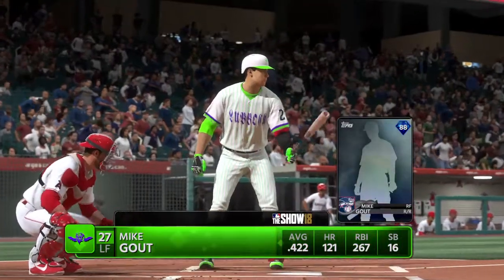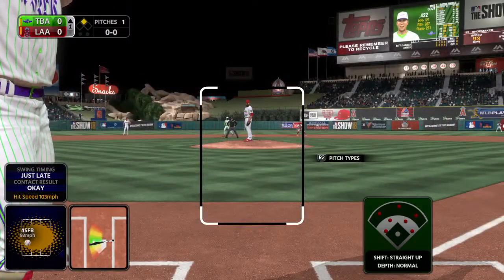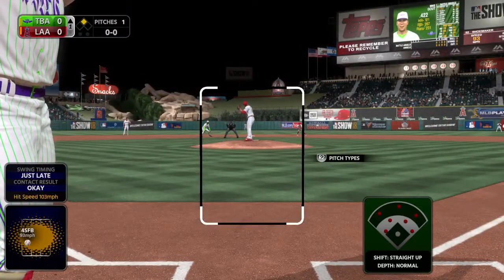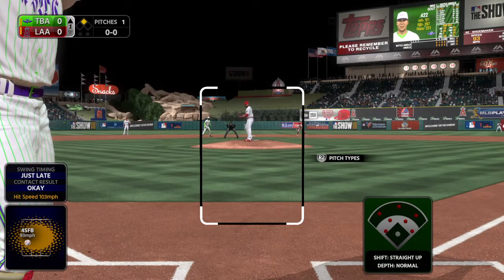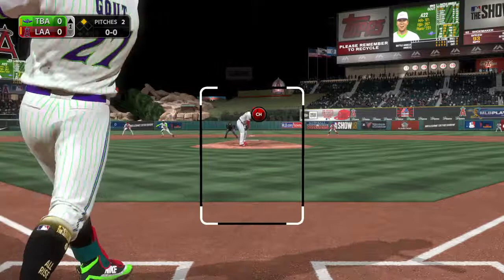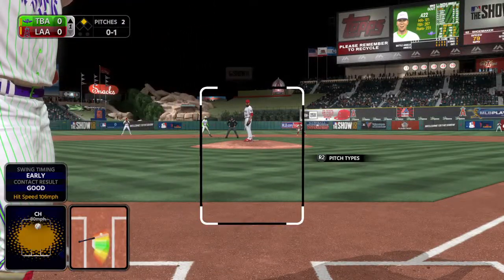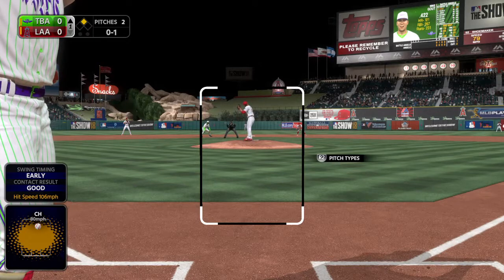Now at the plate, Mike Piazza, looking to get something to the right side with that leadoff man at second to start the ball game. From the stretch, here's the pitch. Good swing, just got to try and straighten that one out. Griffey Jr. stands at second with no outs.